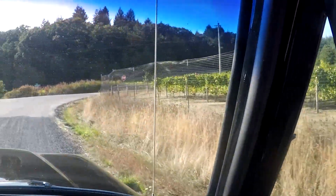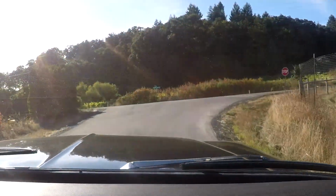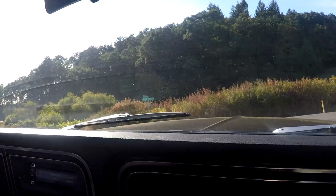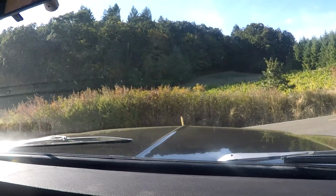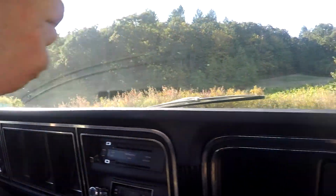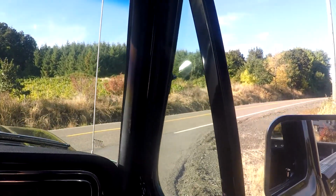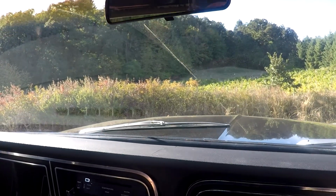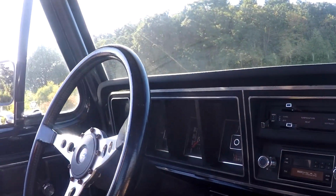Hey, we're out cruising around in the F-100. Really nice driving truck, actually. We'll pull up here. I just wanted to show you a couple things in the dash. First of all, the windshield looks really good. I'm going to turn the wipers on there, and you can see the horn works.